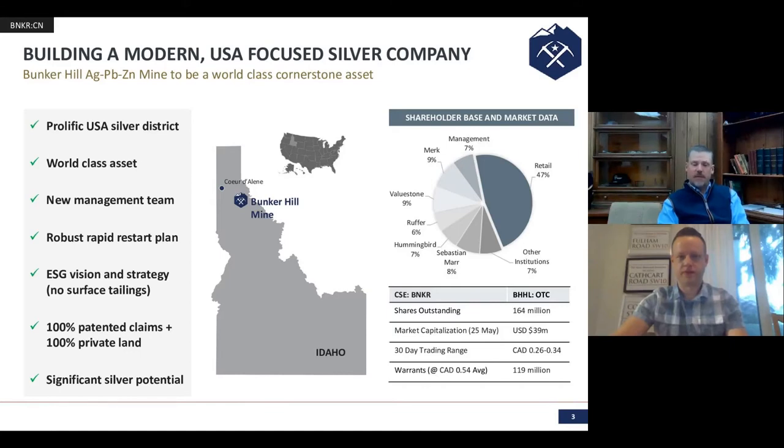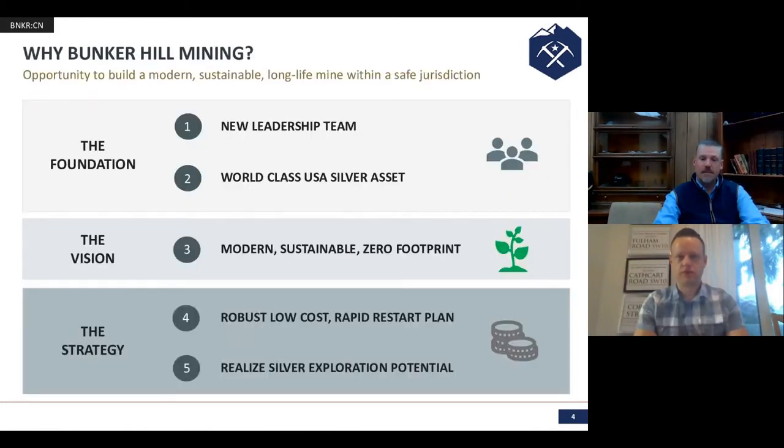And what's really important to understand is that we're not an exploration company. We are a brownfield development company, and we're looking to restart the Bunker Hill and make it the cornerstone asset of a multi-asset mining company that, again, is U.S.-focused and precious-focused, centering our efforts here in the Silver Valley in northern Idaho. So we have a great leadership team.